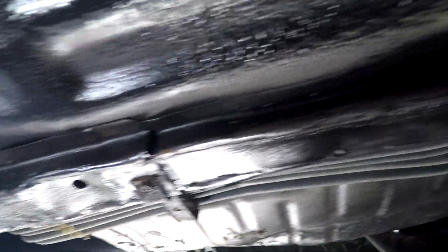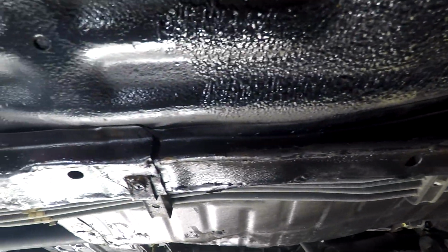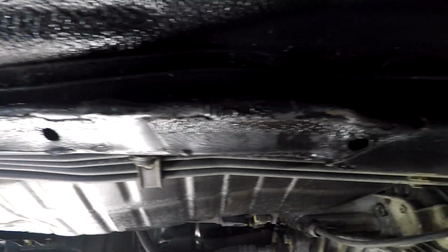You can see here, I think someone probably hit a curb. If you're into vintage Mustangs and stuff, the frame rails always look dented in just a little bit if you go over the top of something. But I don't see any rust or anything like that. Up here the front frame rails look really, really good.